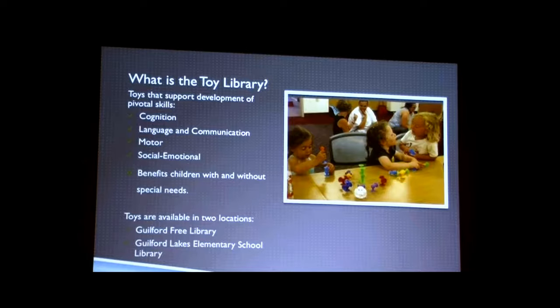Through these play-based experiences, we want to provide children with the unique means that regardless of what their socioeconomic status is, they have access to those toys. So that's a little bit of what we do.